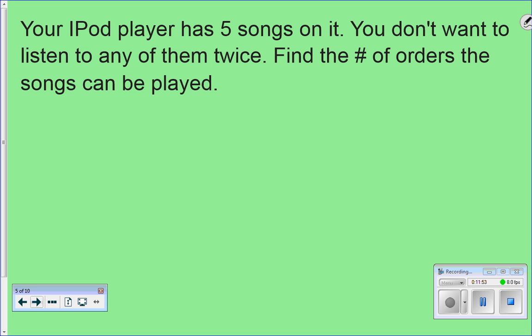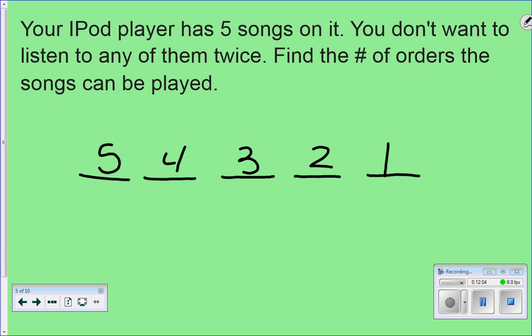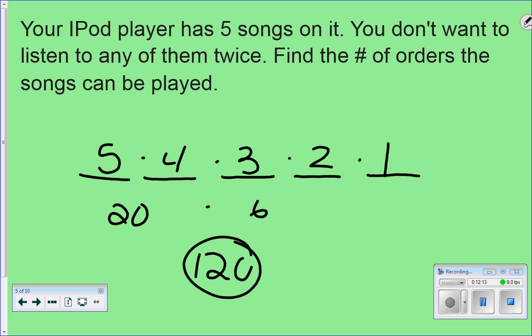Okay, so let's think of the orders of the songs. So this is your first song, second, third, fourth, fifth. For that first song, how many possibilities do you have? You have 5, right? For the second, multiply them all together. Let's see, this is 20, this is 6. You're going to have 120 possibilities that those songs can be played on your iPod. That's how many different combinations there are on your iPod for just those 5 songs.